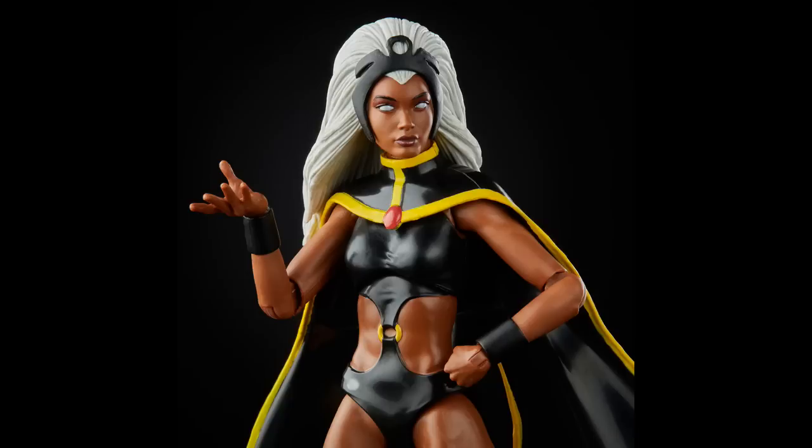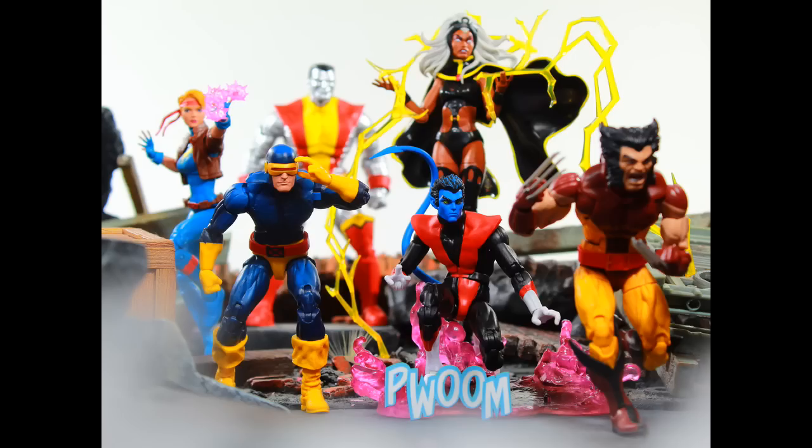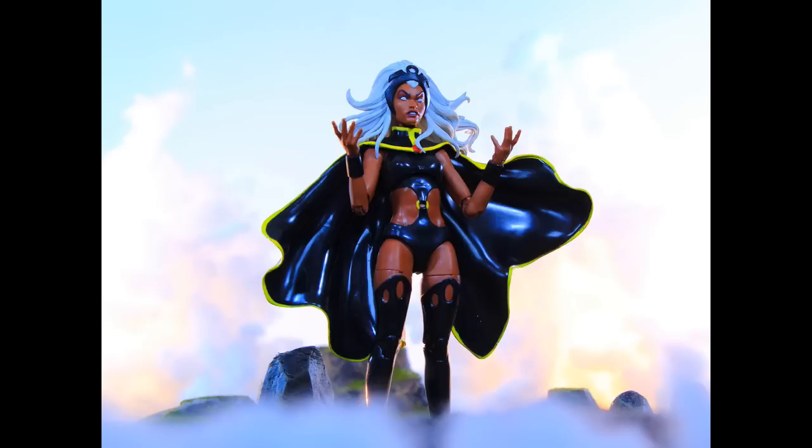My number 4 slot is going to go to a figure who, at the top of 2019, I put on my list as one of my most wanted Marvel Legends for 2020, and that figure was absolutely crossed off my wish list in 2020. The Target exclusive Storm from the Storm and Thunderbird 2-pack. Finally got a swimsuit Storm.